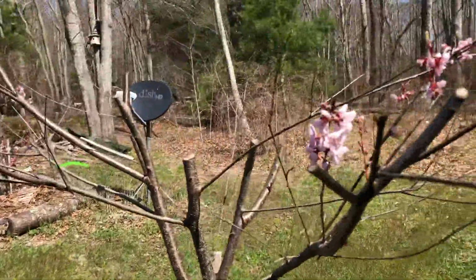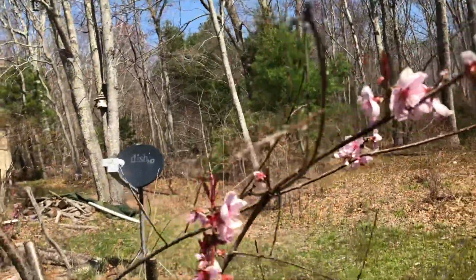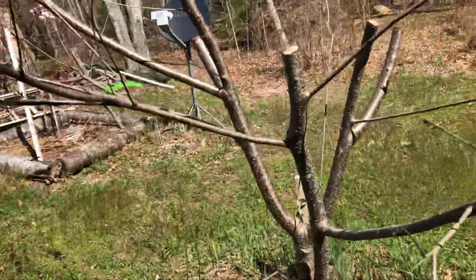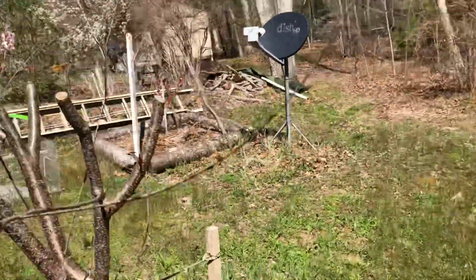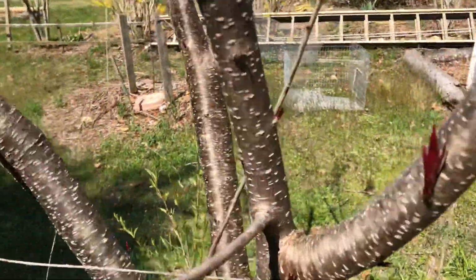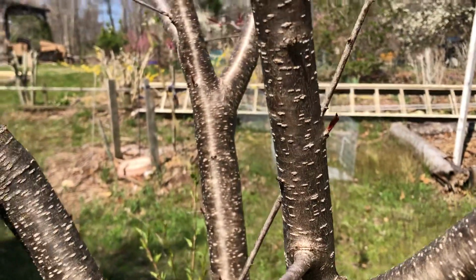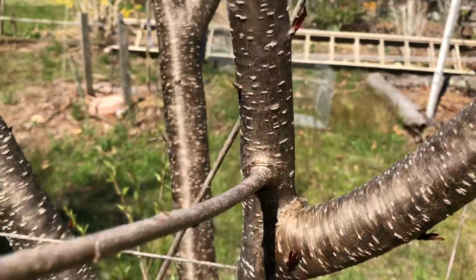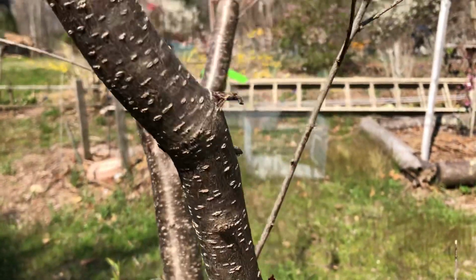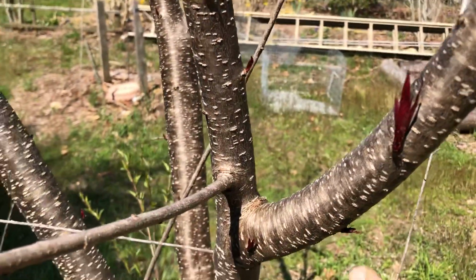This is my Saturn peach, which is in bloom, and if you can see, I chopped him up last year because he was growing too big. See? But you see, they have new growth coming up. And see where are you? So they have new growth. There it is.